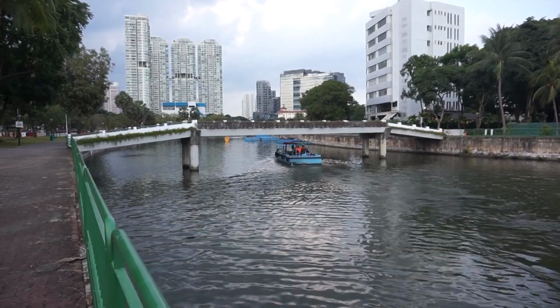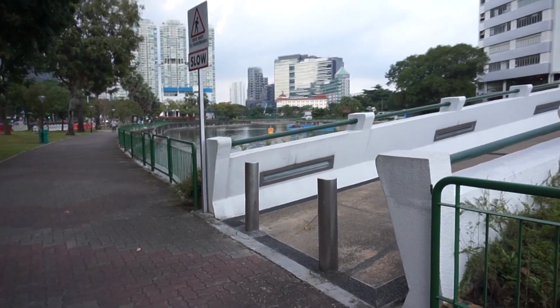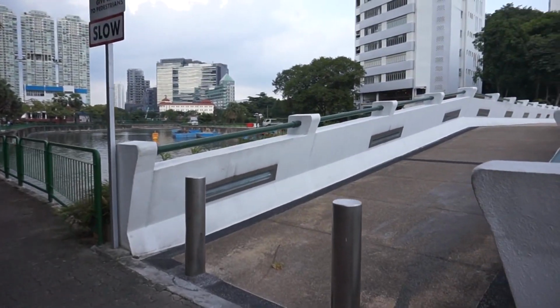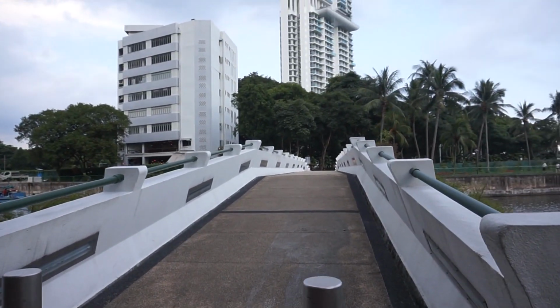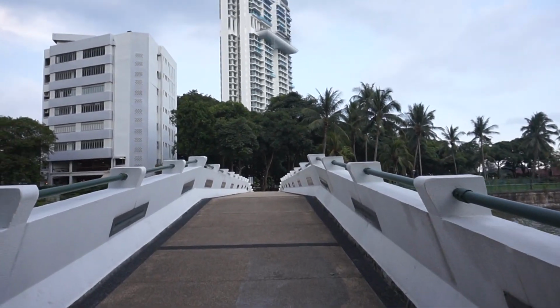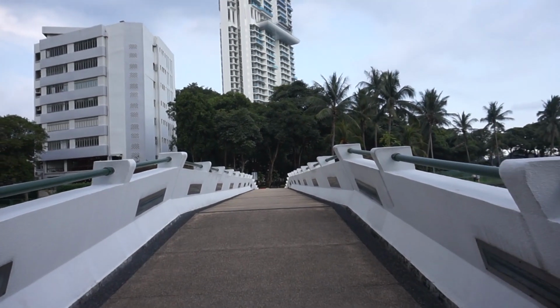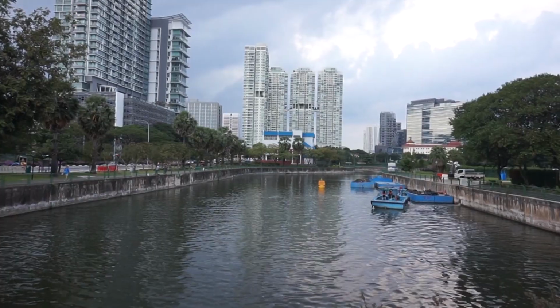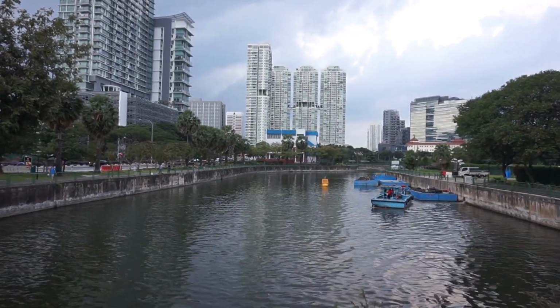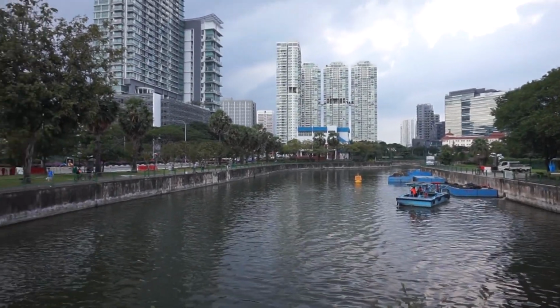Following the establishment of a trading port at Singapore by the East India Company in 1819, the area around the Kallang River's mouth rapidly became part of a port town that stretched from Kampong Glam to the Kallang Bay. So this area was full of kampongs. Kampong is a Malay word for village.